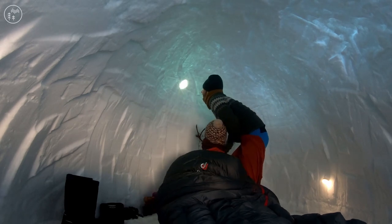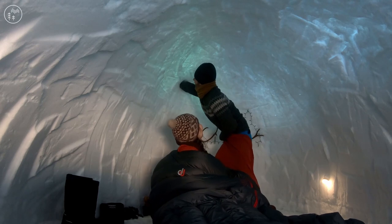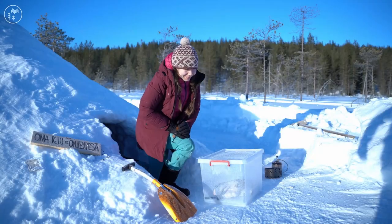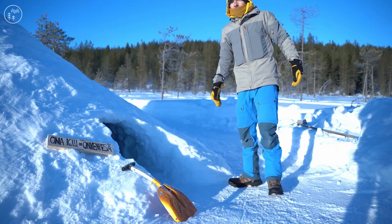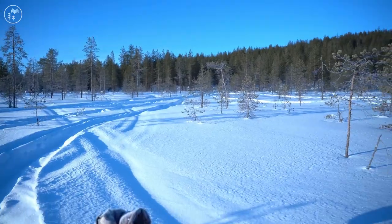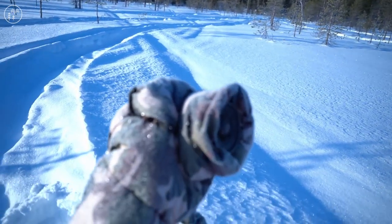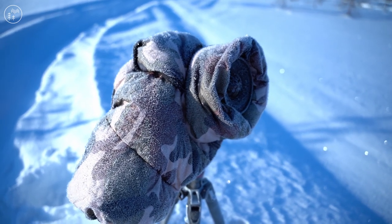There it is. Window open. I'm curious, how is the other camera doing? Poor guy. Totally frozen.